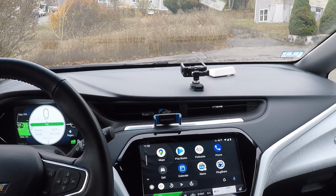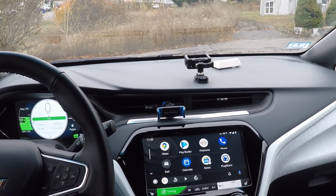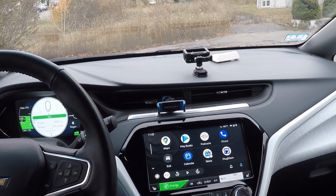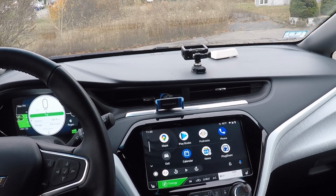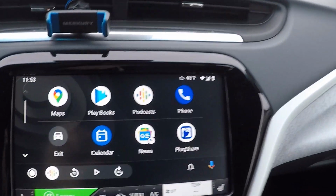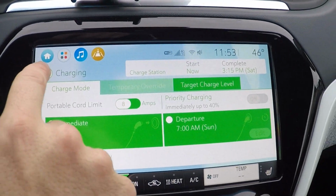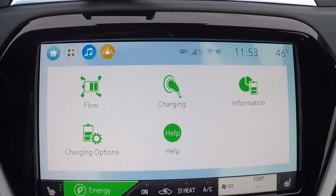Okay, so setting target charge level. This is a 2020 Bolt EV, as you know, but this will apply to 2019 models, and we will try and cover the Hilltop Reserve for 2017 and 2018 models as well. But for this one, you're going to go into your energy screen. It will usually look like this. This is the first thing you'll see on a 2019 or a 2020.